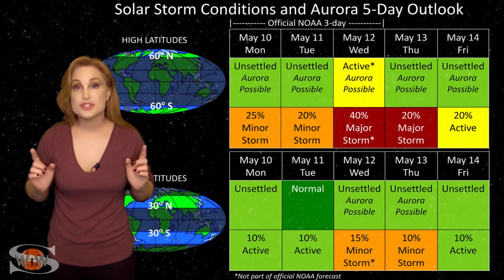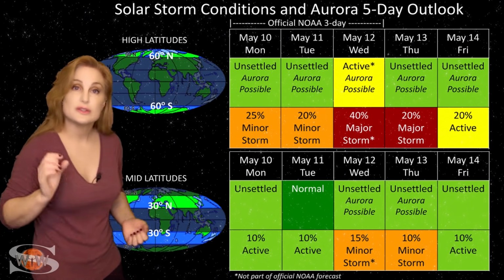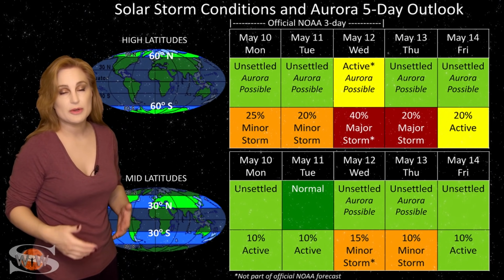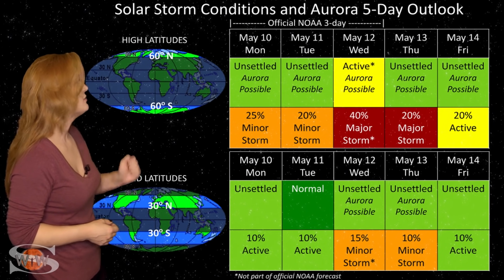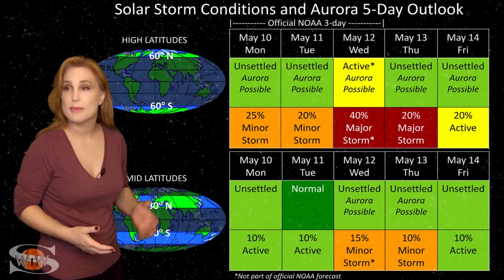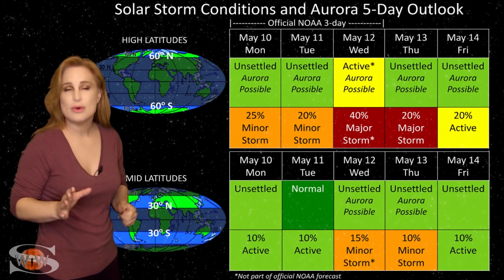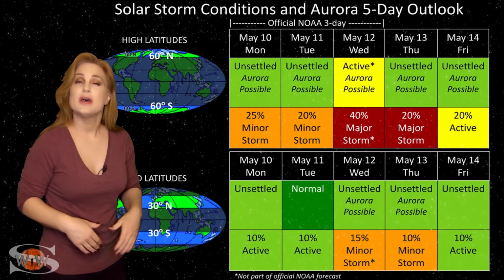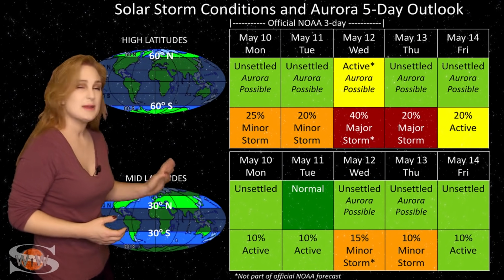Switching to our solar storm conditions and aurora possibilities over the coming week, we are anticipating the hit from that solar storm that is partly Earth-directed. Now, this is likely going to be a glancing blow, so we're not expecting all that much activity. At high latitudes, we're expecting active conditions, but we do have up to about a 40% chance of a major storm, and that should hit us right around midweek and last for a day or so, but not too long. Now, mid-latitudes, we're only expecting unsettled conditions, but we do have up to about a 15% chance of a minor storm.